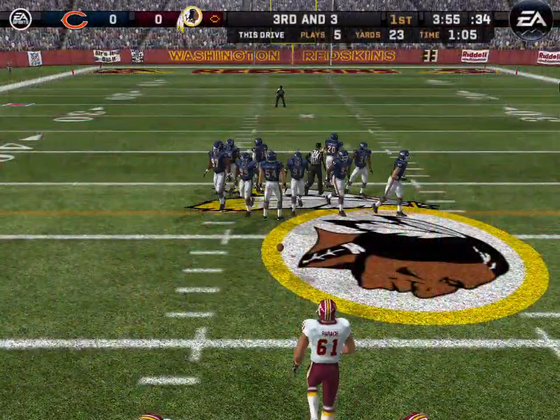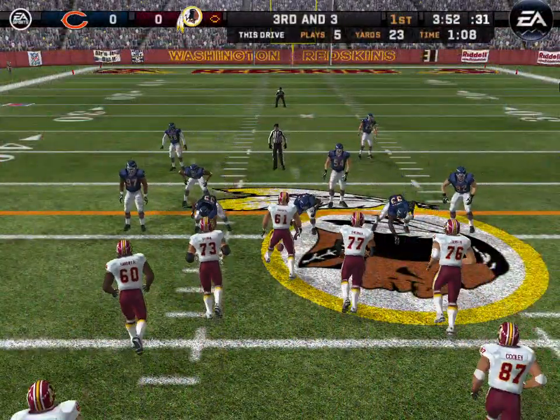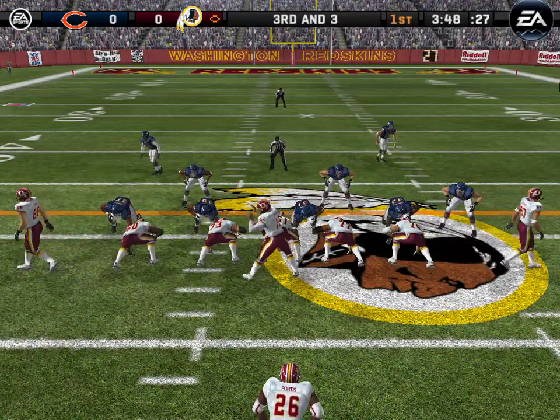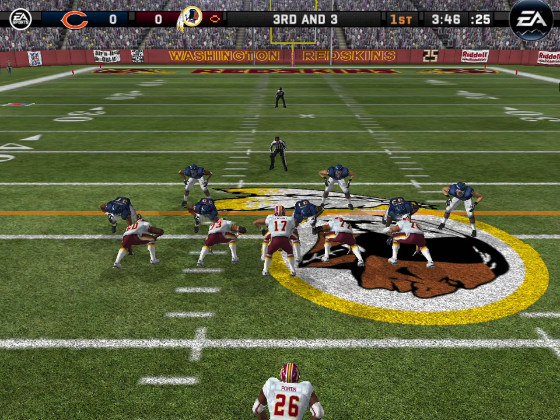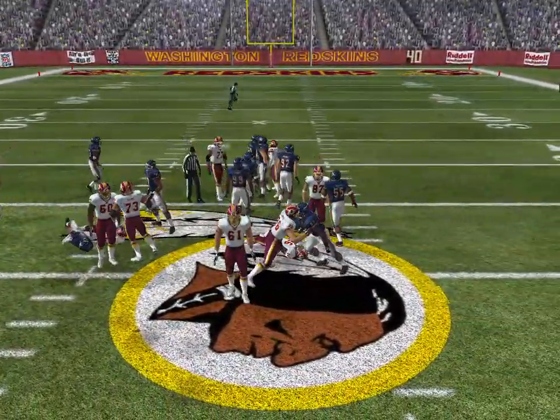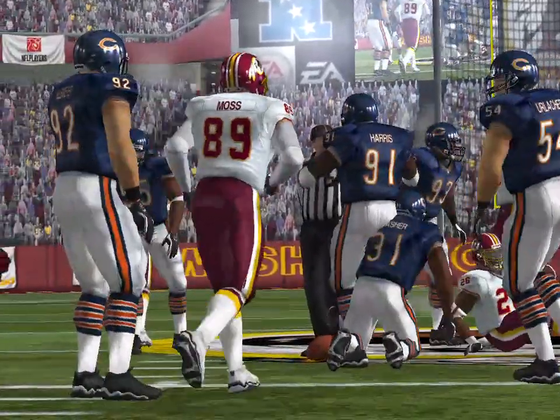Ball on the 49-yard line. Portis, the lone back, receives the handoff. Brink makes the tackle, but it's beyond the marker, so they pick up a 1st down.